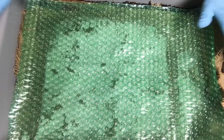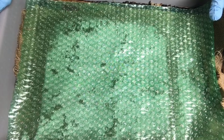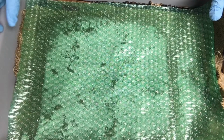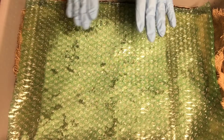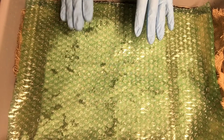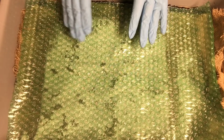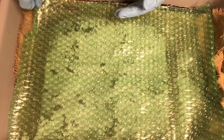Hey guys, welcome back. So this is the red wiggler bin that we set up on April 8th, and April 29th was the 21st day. Remember I said I wasn't gonna mix it or do anything with this until now. I put in here 4 ounces of worms, a 1/4 pound of red wigglers. So we're gonna check on this together. I don't know what I'm gonna find, so we're gonna see.